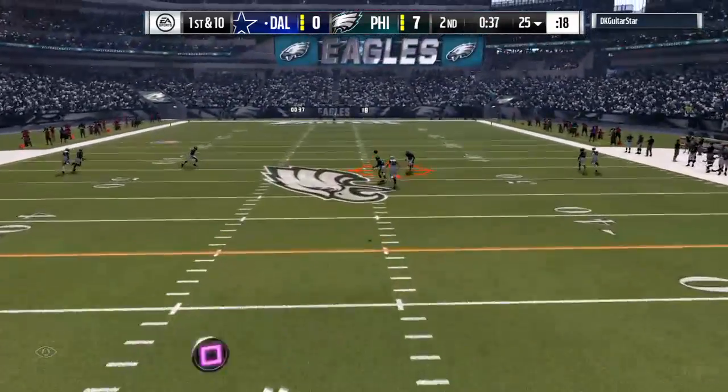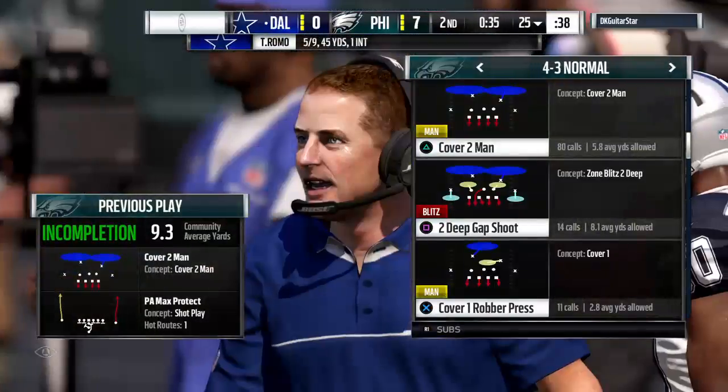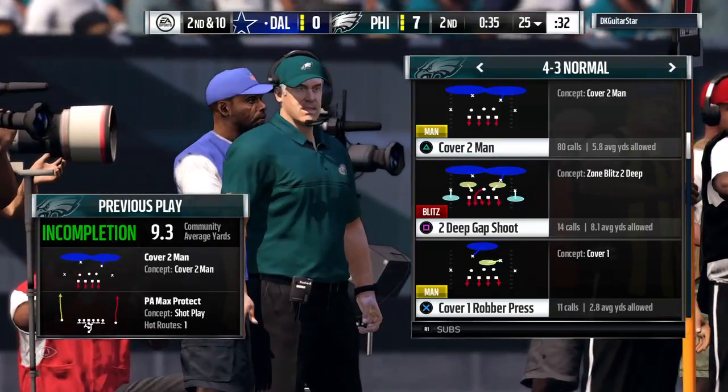They go back to the air here after the INT on the last drive. He couldn't quite hold it. Got hit. Ball pops out. Incomplete. Partner, through 2 weeks of the season, what have you thought of the rookie quarterbacks?